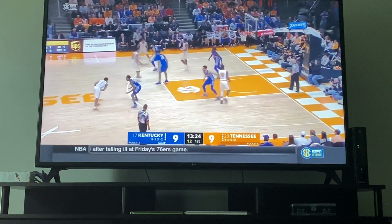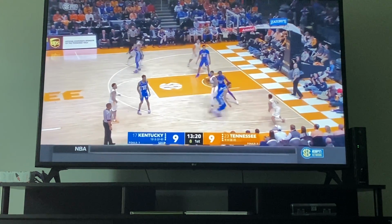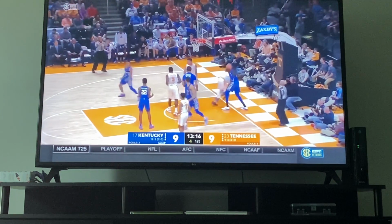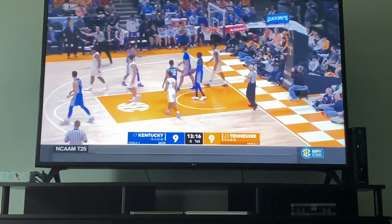Freshman Walker, wide body setting screens. Embrace has been the big word this year around this Kentucky program. Embrace the challenge, embrace the moment, all of those things. That's what life is on the road in conference play.